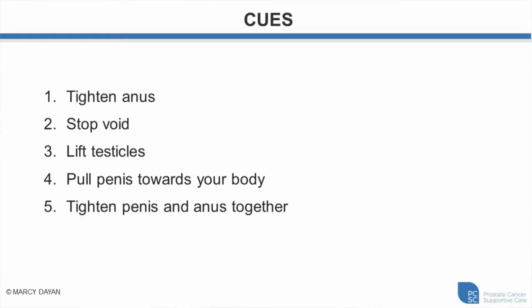So these are different cues, okay? And we're going to try them, and then I'm going to ask you some questions after we try them. I'm going to ask you to tighten your anus, hold it, and then relax, and then we're going to wait 10 seconds between each cue. Then I'm going to ask you to stop going pee, that's what voiding means, so to stop voiding. I'm going to ask you to lift your testicles, not using your hands, using your muscles. Pulling your penis into your body.